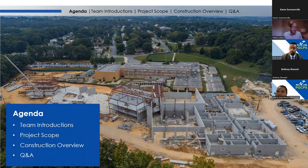Tonight, we will be covering the following items regarding the new modernization of William Wirt Middle School. We will first start off with our team introductions. Then we will proceed with our project scope. We will go through the construction overview, and then we will end tonight's segment with a questioning and answering segment as well.